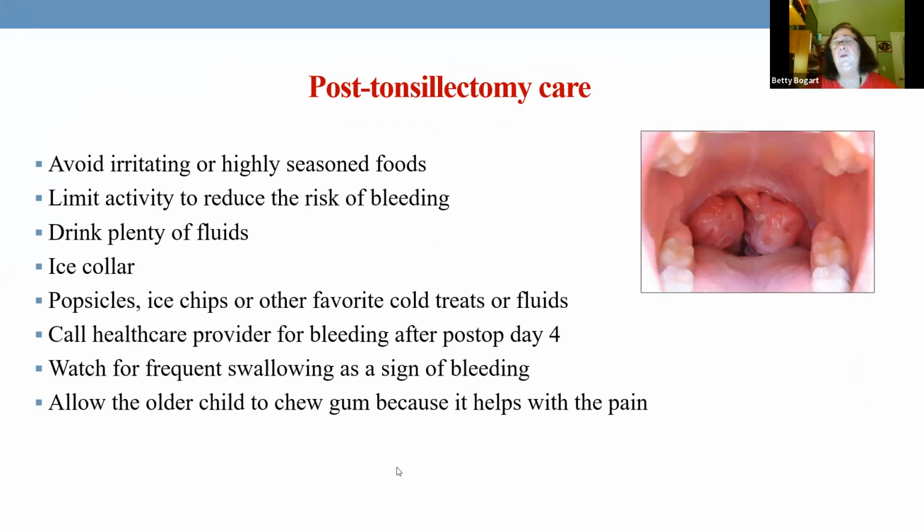Post-tonsillectomy care. Well, the tonsils are removed in the back of the throat, and they send these children home now right after doing it. You're given instructions, and what you should instruct your parents and your children is no highly seasoned, irritating foods. Limit the activity because there's actually a clot on either side that's formed, and it's cauterized with those tonsils. So it can dislodge and they can bleed a lot.